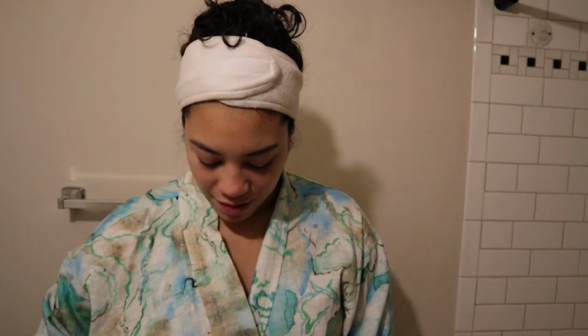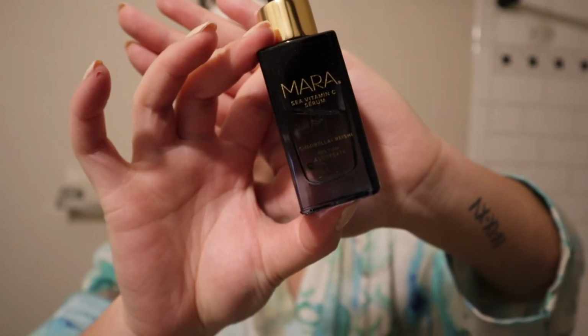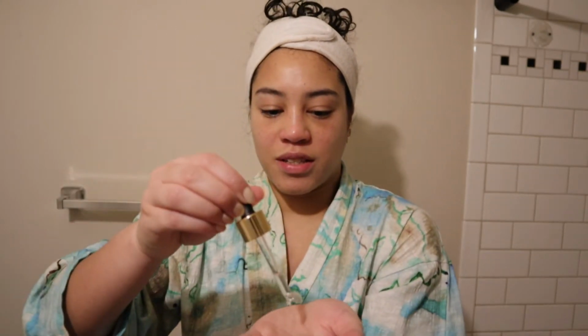And I'm back. I would go into detail on my current skincare routine, but I'm not really liking the products that I'm using right now. They're okay. They don't hurt my skin, but I feel like they're not really doing anything to help my skin either, except for this product. I really like this vitamin C serum. It's really moisturizing, and I've definitely noticed a difference.